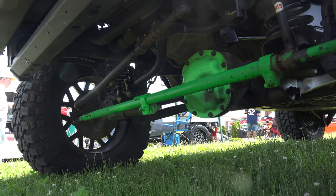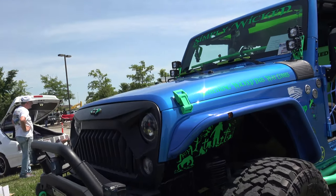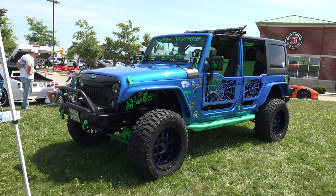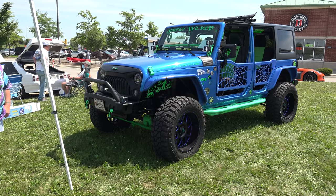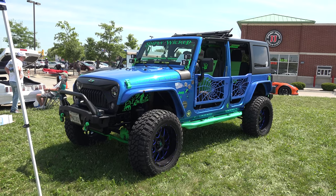No, there's still a lot of work to do. There's a lot of changes, a lot of things still coming in from different companies. And my grill is getting customized right now. It's a painted grill by Spiels company. And then that'll come, and so that'll change. And then there's a hood decal that's going to go on.